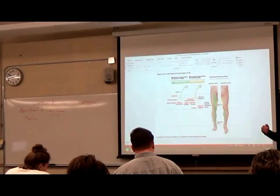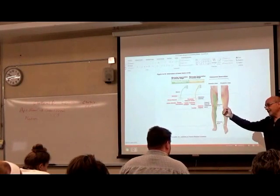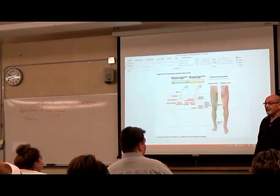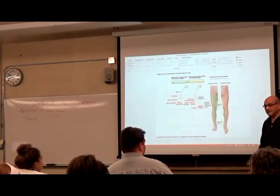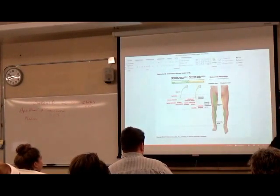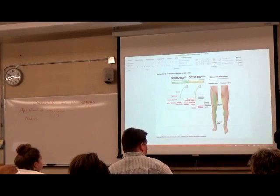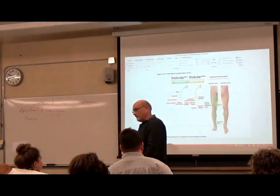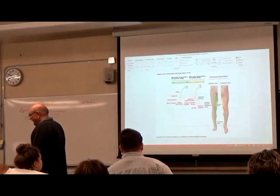I always want to go one step farther and think, what would happen? So L2 to L4. Now we go into the medial compartment, which is what? The obturator. Right, now how do we see the obturator, my friend? We take what muscle and pull it back? Pectineus.